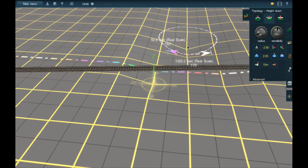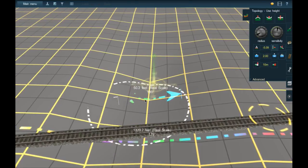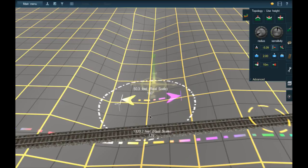Hitting all the wrong buttons. There we go. I wasn't getting much progress. I'm like, what is going on here? Hitting all the wrong buttons.